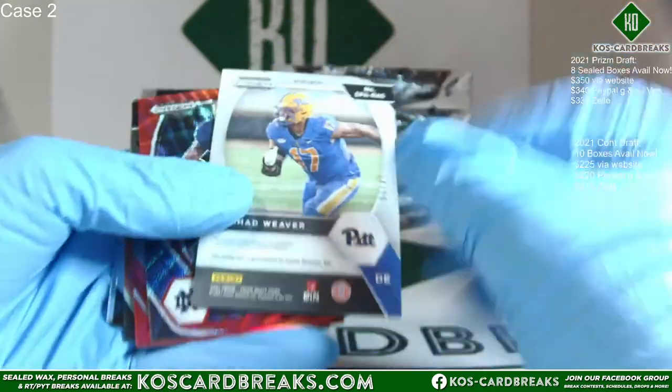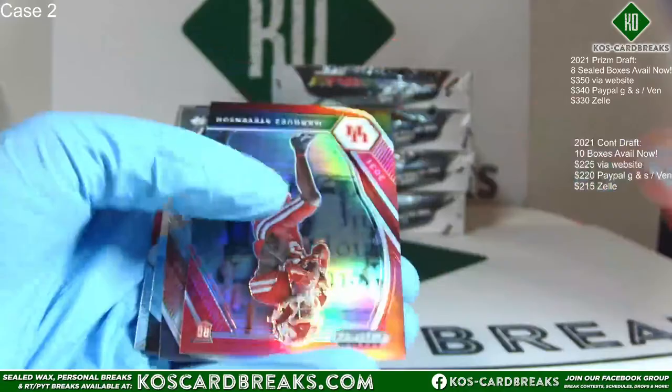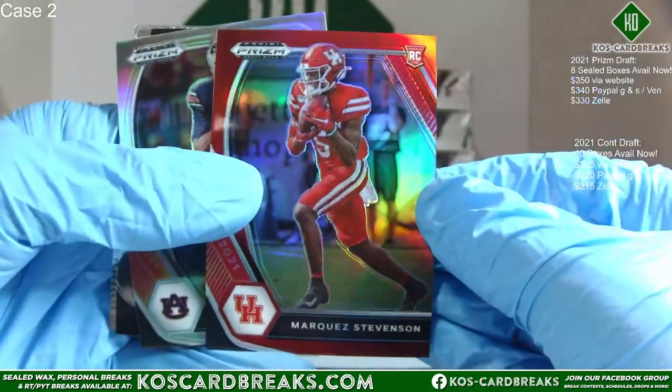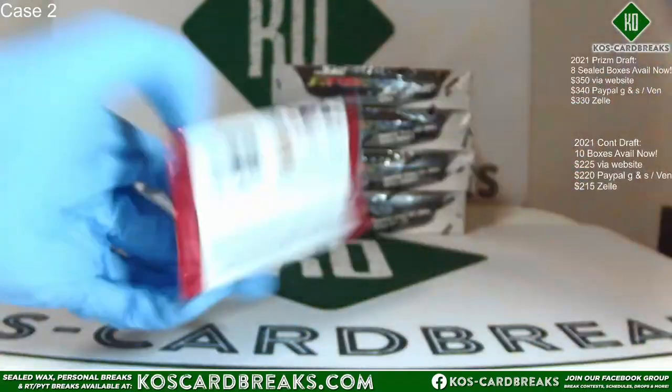Rashad Weaver, Purple Ice, 14 of 99. Rashad Weaver, Purple Ice Auto. Will Fuller, Red Wave. Marquez Stevenson, Red, 180 out of 299. Stidham, Silver. Justin Fields and Caleb Farley.